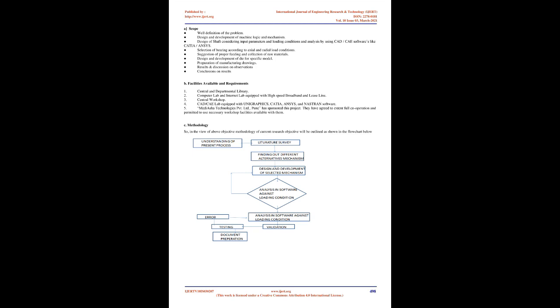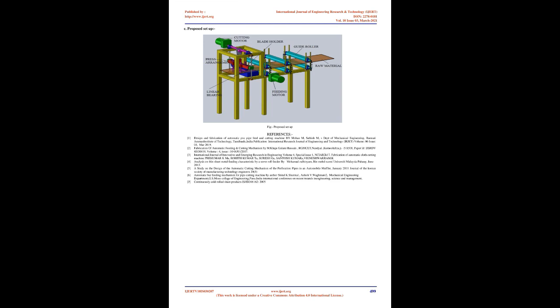Design and development of guide roller shaft. Design and development of fabric grip mechanism. Design of spring. Design of dies. Design of cutting mechanism, blade/dies vertical reciprocating mechanism. Design and development of guide roller. Design and development of mechanical linkages used for cutting of fabric. Design and development of drive shaft.